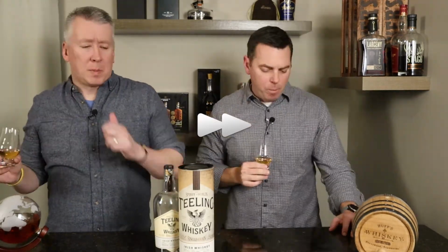Give it a taste. The initial, for me, very similar to the nose. The plasticky? Chemically? Chemically, but then once it kind of rolls across the palate, sweet. Yeah, very, very sweet. I get a lot of sweet. I did not get the chem. I see where you're going with the chemical part on the nose. I didn't get that on the palate.